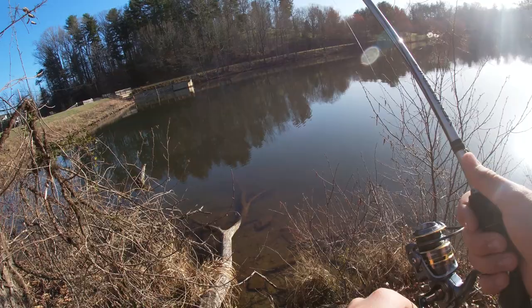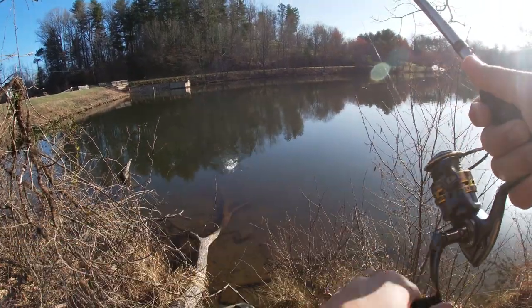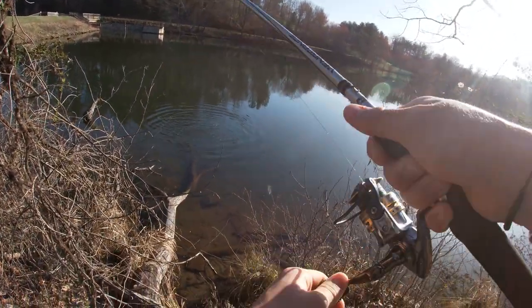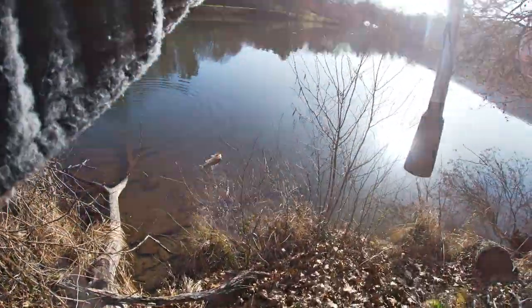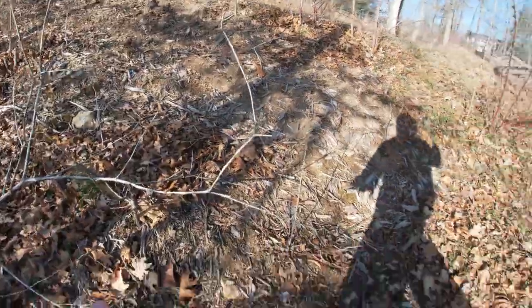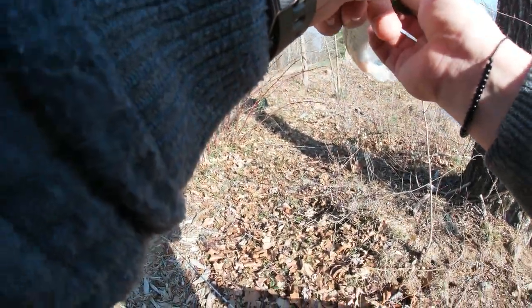Getting drilled. Got one. Got one. Okay, sweet. Let's go. Let's go, baby. That's what I'm talking about. Nice little largemouth.